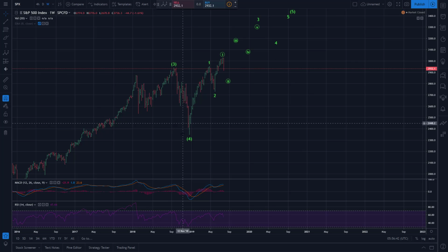Then we just had this simple ABC down for a large degree wave 4, and now we're working that large degree fifth wave, and of that fifth wave, maybe we got our 1 up, our shallow retracement down in 2, and now maybe another 1, we'll do another 2, and then 3, 4, 5 of 3, and then a 4, 5, okay?